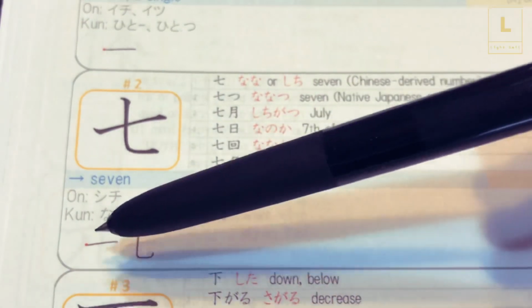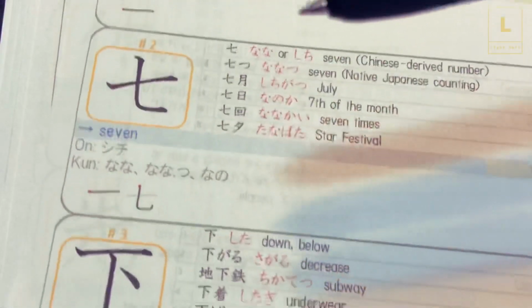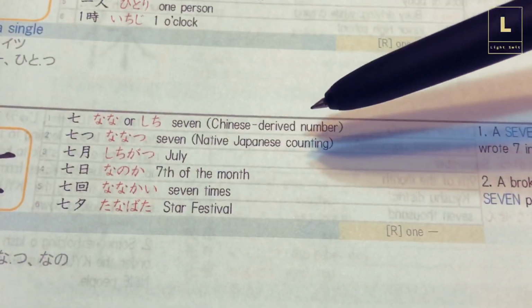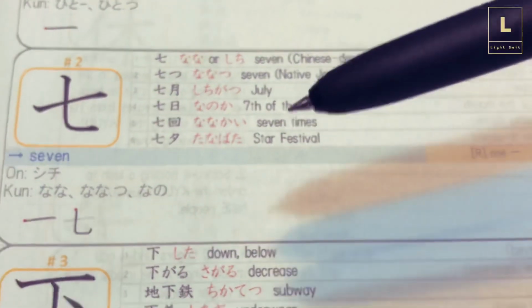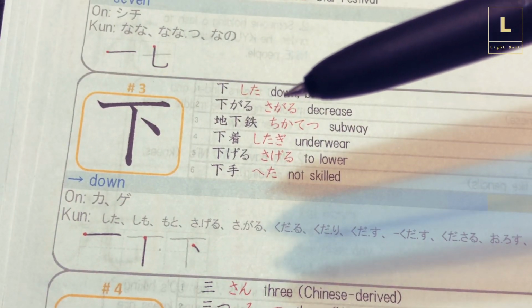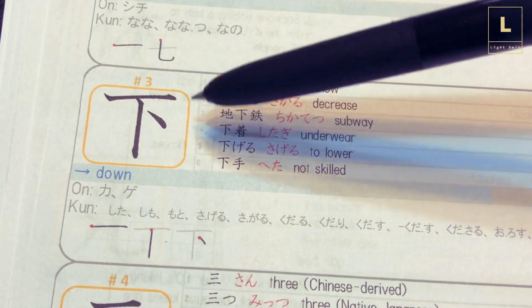And you want to write it out. Start with a red dot, write it out. Yes, and do that. Repeat it over and over. And memorize nana or shichi. Yep, they use both. So, I mean, through easy reading, you can pick up what they use and what you should do as well.